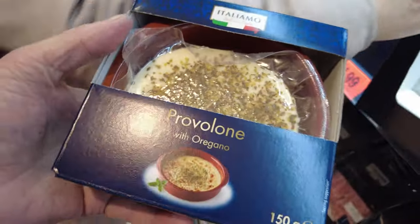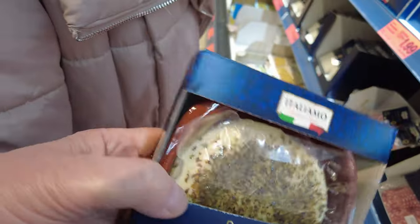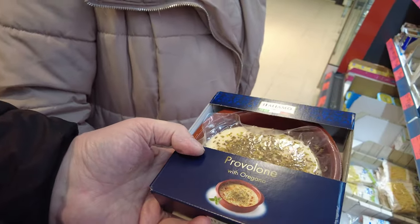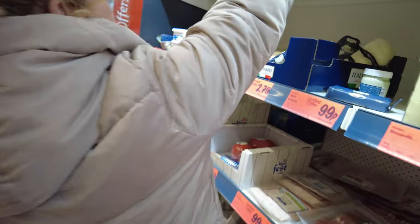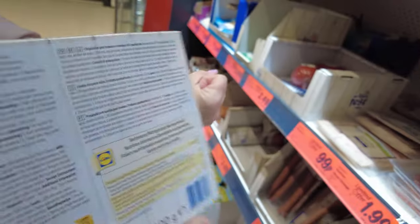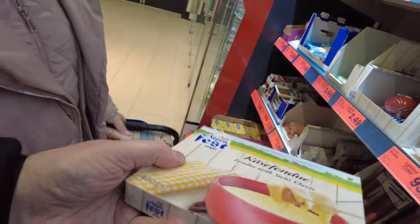So we're going to have a little look at this one. Along with oregano, I think that'd be very nice. It's a cheese dip. Nice and melty. We're going to need some sticks to dip in that, aren't we? Or crackers. Crackers might break. I don't know whether to get this as well. Swiss cheese fondue. So it's £2.99 for 400 grams. You need one of them dishes to melt it in. You can use them dishes that we've got. Yeah, I know that. Have you got any of them left though? I've got loads of them left, yeah.